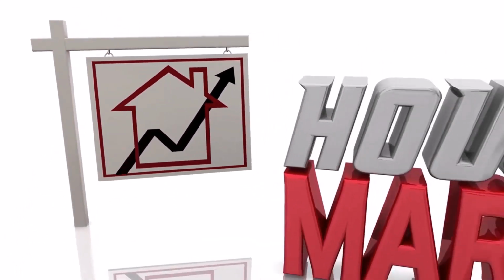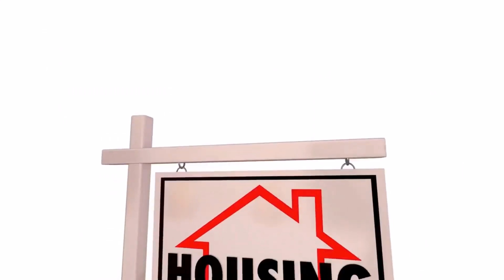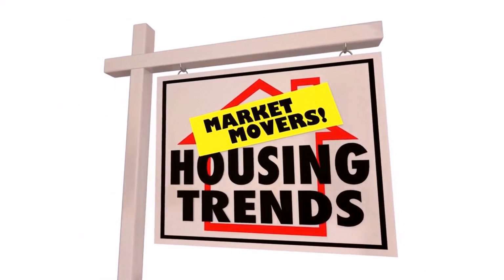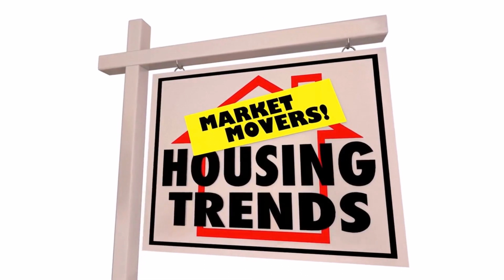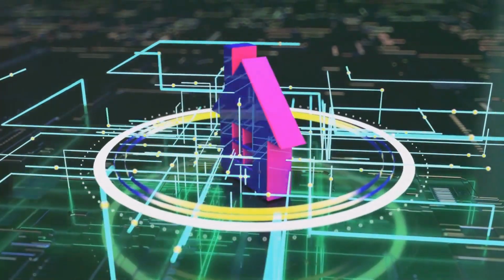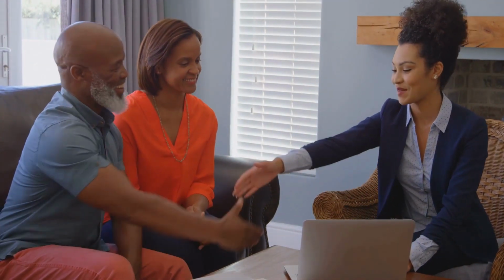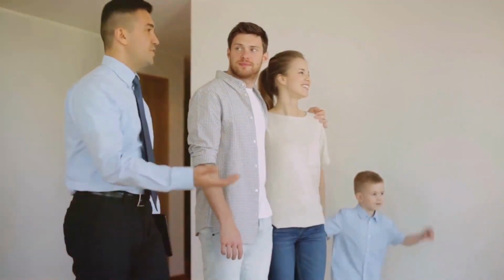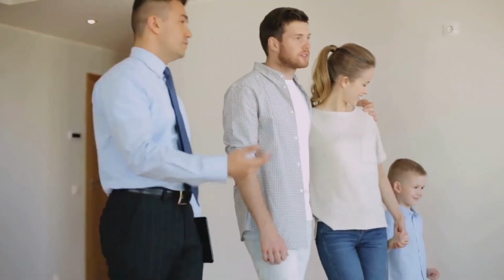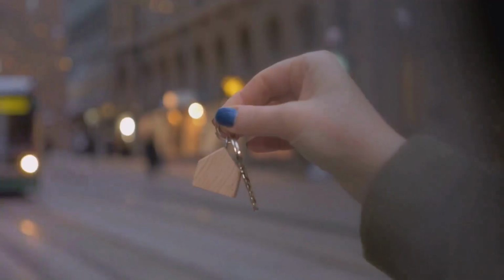Additionally, understanding regional market trends can be incredibly beneficial. For instance, you might find that the market in your dream neighborhood is too competitive right now, with prices skyrocketing. However, a few miles away, there may be another fantastic area where prices are more affordable due to a higher supply of homes. By staying informed and flexible, you can navigate these market waves to your advantage.